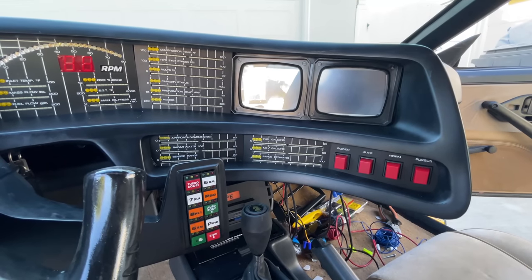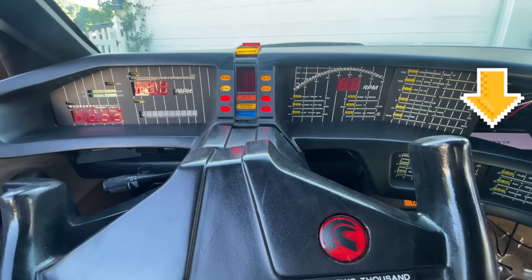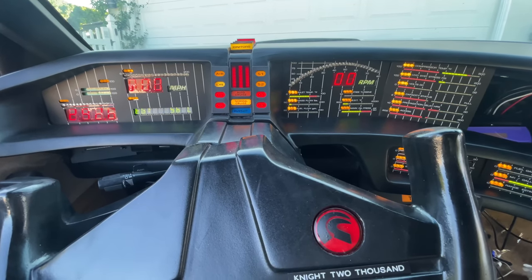No explosions, which is good. And just hit power. Oh, and look what's working. The TV's working. Yes. Hello, Christian. I'm the voice of Night Industry 2000's microprocessor.